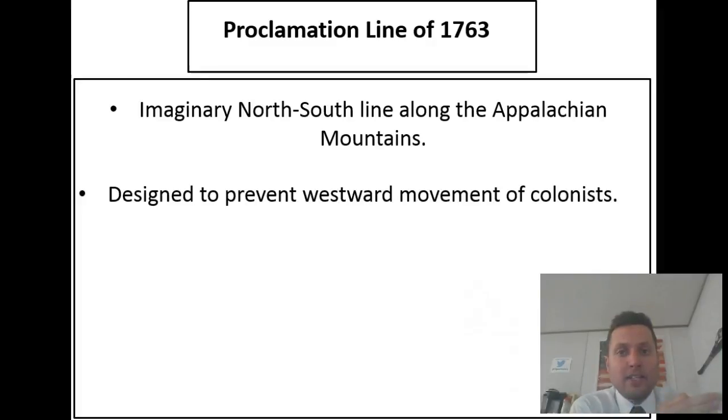Don't go west. And the theory was, if you go west, you're going to run into Native Americans. I don't know, Pocahontas maybe. Maybe Pocahontas will be angry. So they drew the proclamation line. That's like, maybe they should call her Proclahontas. Draw the line, don't go over there.